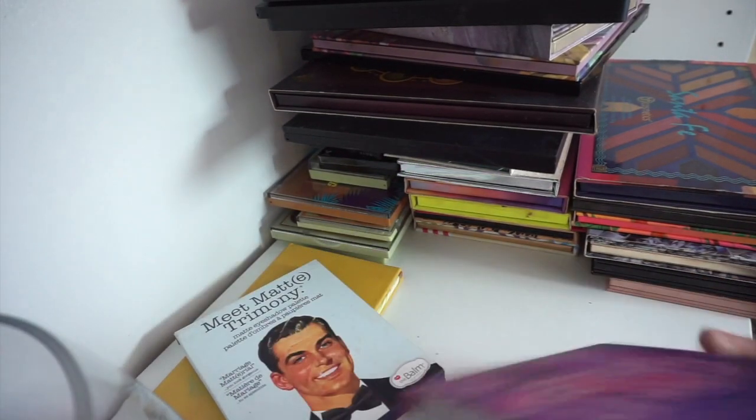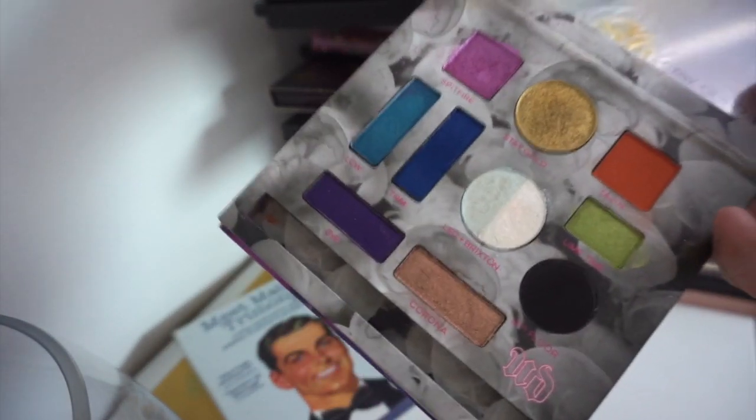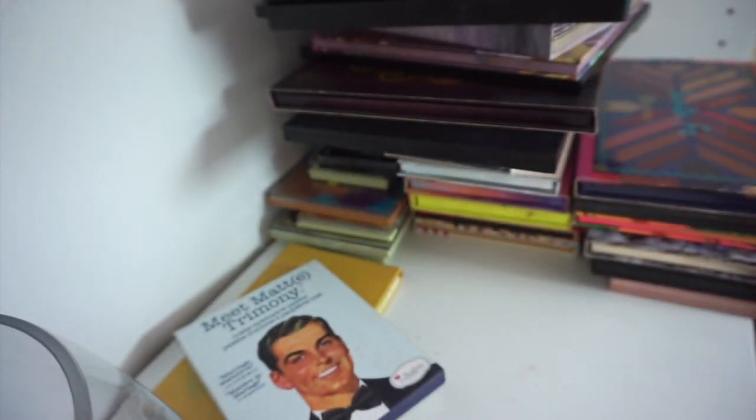Super sad. This is the Kristen Leanne Urban Decay collaboration. I've kept this around, and I've used it a few times, but I really don't use it enough. There's just not enough shades in here for the bulky packaging, you know what I mean? So I just think it's time.